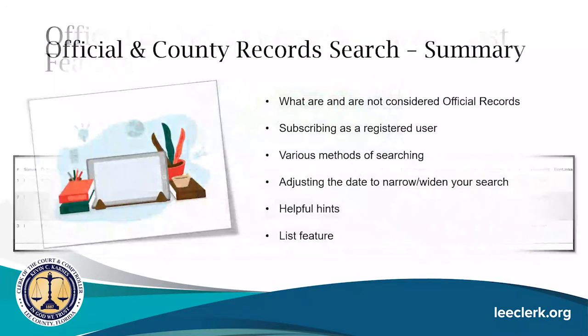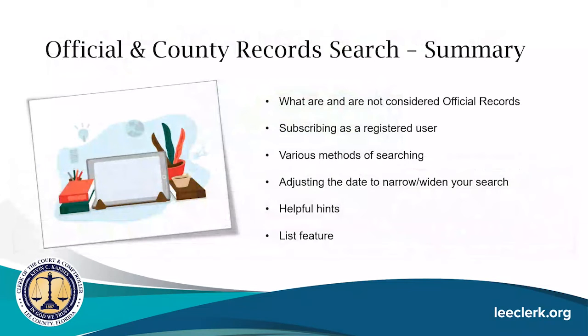So this brings us to the list feature that I did mention earlier. So again, if you're performing some research or you're searching for records, you can pull up the record and add it to your list. Once you've accessed the list of all the records that you've added, you can print that list or export it to an Excel file.